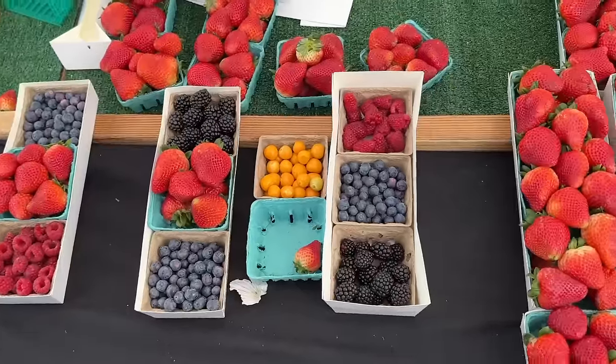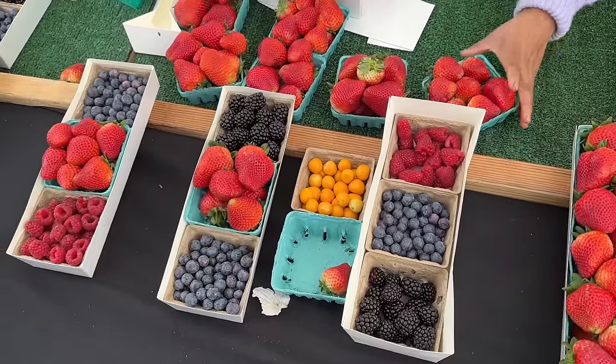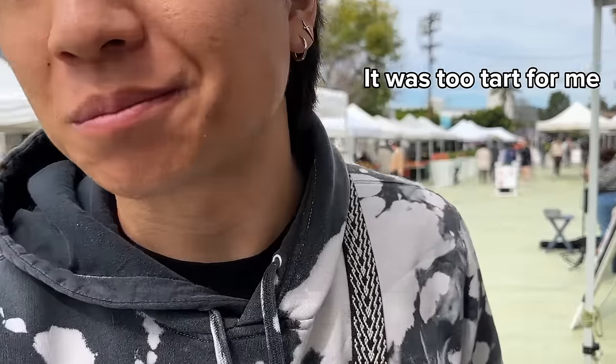Wait, so we can sample anything here? What about the strawberries? You like some of the strawberries? Yeah, you take it right here. Okay, thank you. Wow. Tell me how it tastes. You gotta grab all the stems in one. Yum, yum. It looks perfect.